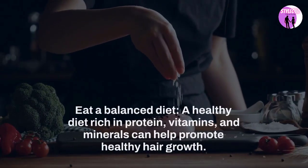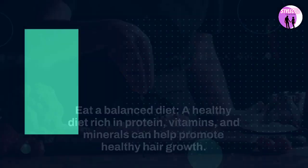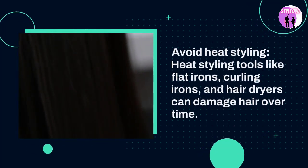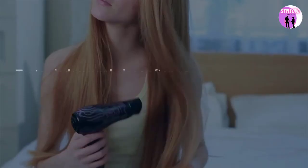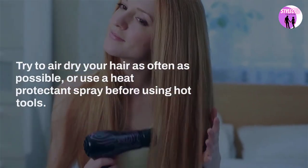Eat a balanced diet. A healthy diet rich in protein, vitamins, and minerals can help promote healthy hair. Avoid heat styling. Heat styling tools like flat irons, curling irons, and hair dryers can damage hair over time. Try to air dry your hair as often as possible or use a heat protectant spray before using hot tools.